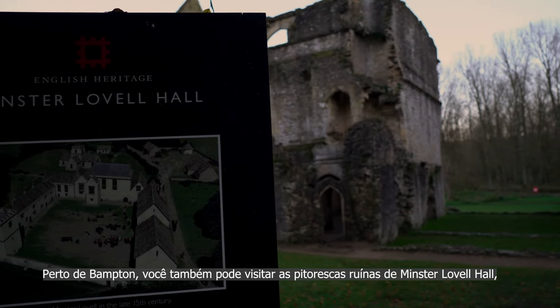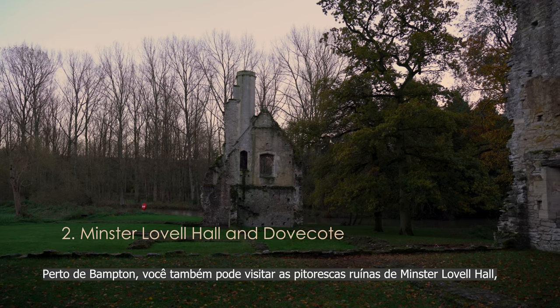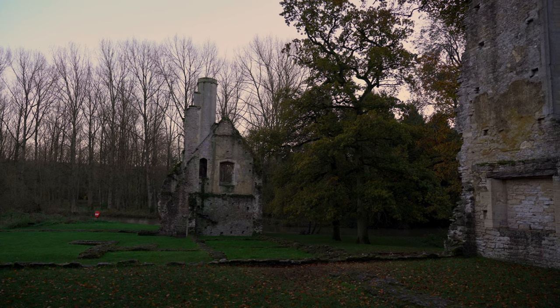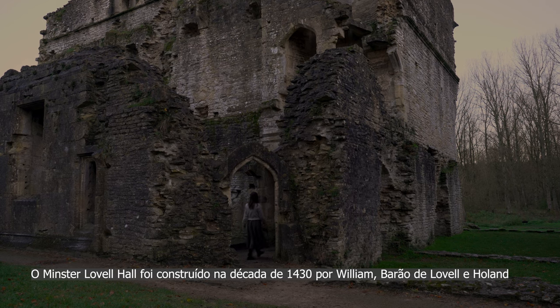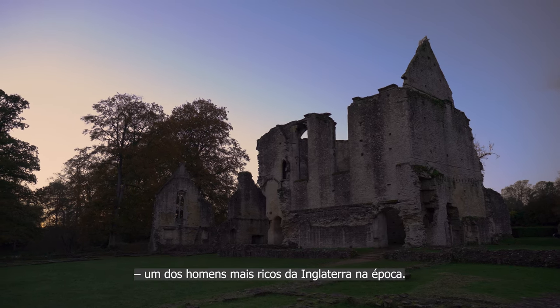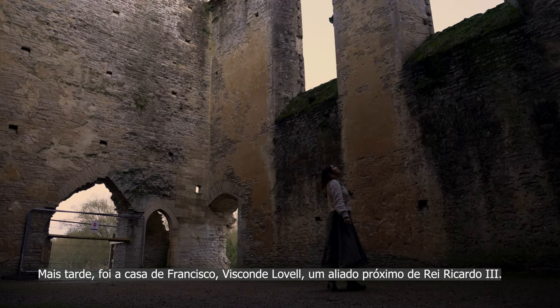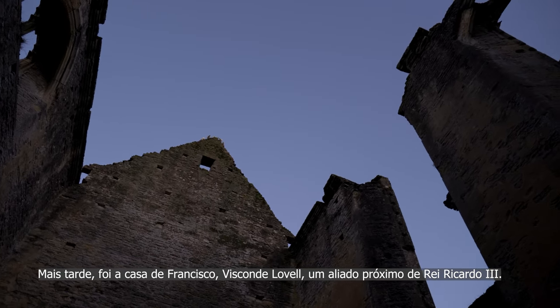Nearby Bampton, you can also visit the picturesque ruins of Pendelovo, a 15th century manor house. Pendelovo was built in the 1430s by William, Baron of Lovell and Holland, one of the richest men in England. It was later home to Francis, Viscount Lovell, a close ally of Richard III.